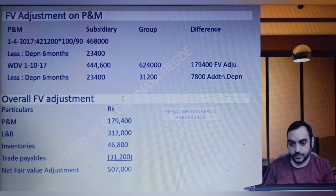Okay, so land and building 3,12,000. Then inventory is also there, stock 46,800. Then trade payables is there, but trade payables, remember, has to be subtracted from the fair value adjustment. 31,200. That will give you the net fair value adjustment.